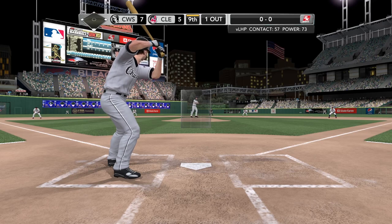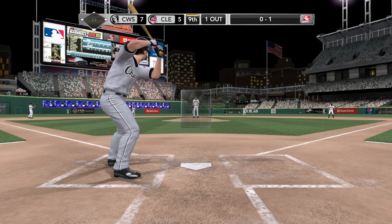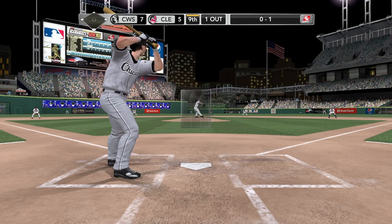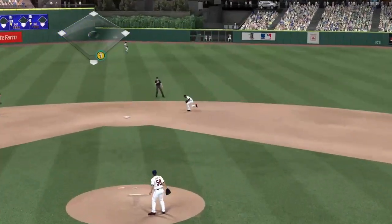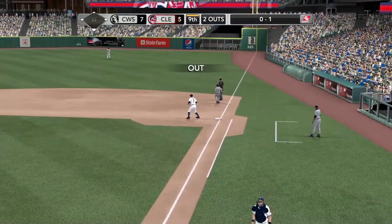And here's the first one. That fastball gets by him on the first pitch, 0-1. He hit just .185 last year against the Indians here in Cleveland. Valbuena on to first. That's out number two.